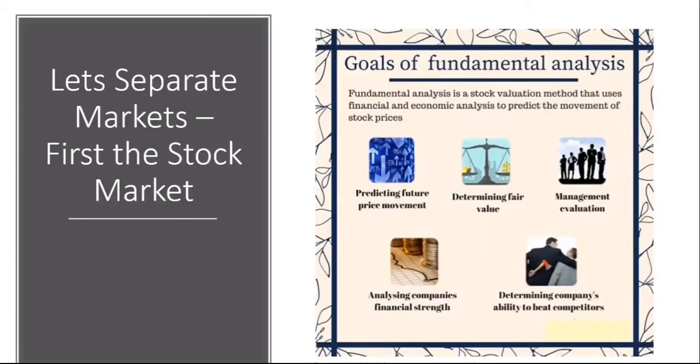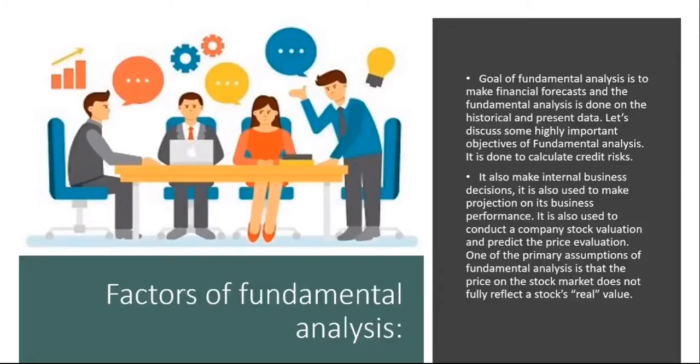So the goals of fundamental analysis in a stock evaluation method that uses financial and economic analysis to predict the movement of stock prices: predicting future price movements, determining fair value, management evaluation, analysis of company financial strength, and determining the company's ability to beat competitors. So the goal of fundamental analysis is to make financial forecasts, and the fundamental analysis is done on historic and present data.